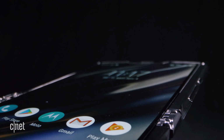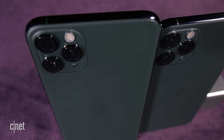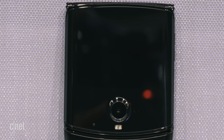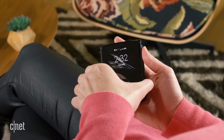And remember that not too long ago, $1,000 was bananas for a phone. Like, who would pay $1,000 for a phone? Well, when you look at the two together, let's say the iPhone 11 Pro or the Samsung Galaxy Note 10, you've got way more storage, way more cameras, way more RAM, and pretty much every other spec on that device compared to this simple one-camera phone. Are you really willing to pay $1,500 for fewer specs and the ability to fold your phone?